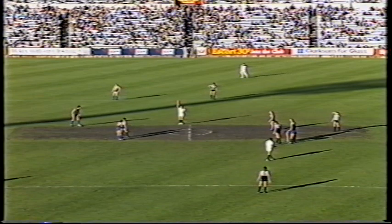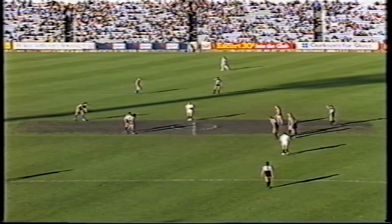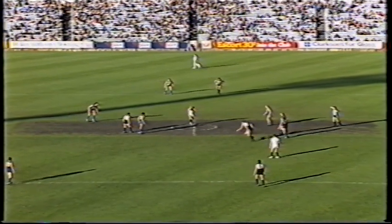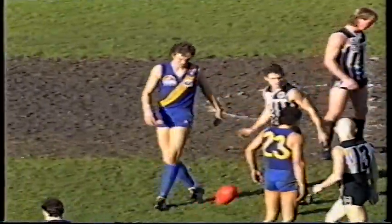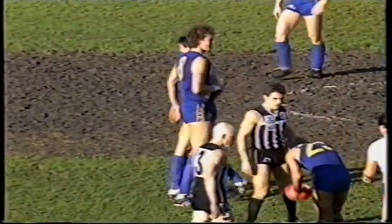Start of the third quarter here at Football Park. Port Adelaide leading by 6 points. In fact, the Eagles got a goal right on the siren at half-time. Stephen Sims put it through, and the difference 6 points. The tackle there by Russell Johnston sees the umpire come in for a repeat bounce.